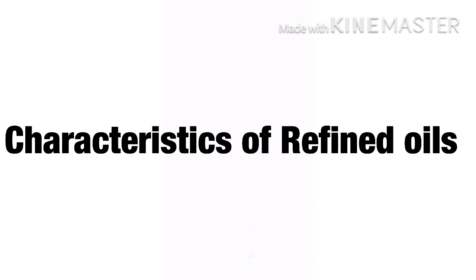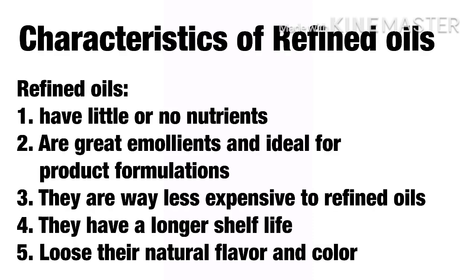Now, for the refined oils, they have little or no nutrients at all. They are great emollients because they're usually ideal to be used in product formulations. They are way less expensive than the unrefined versions. They also have a longer shelf life, but as a result of the extra processing, they lose their flavor and color.